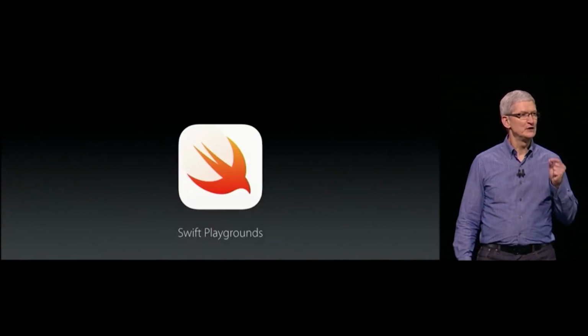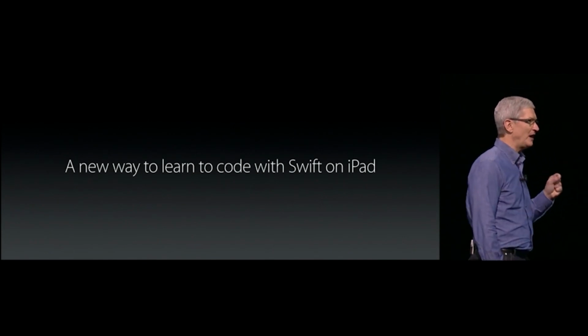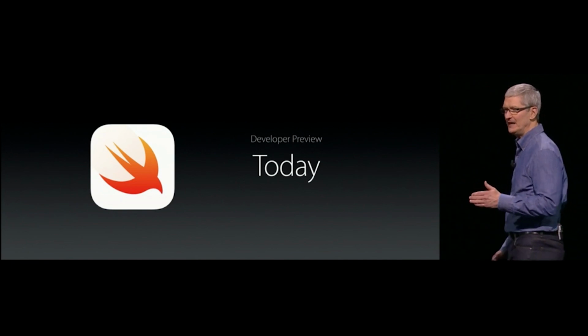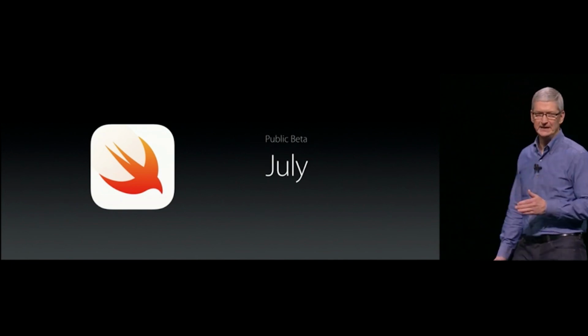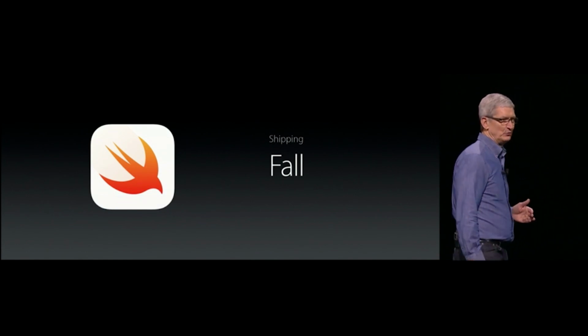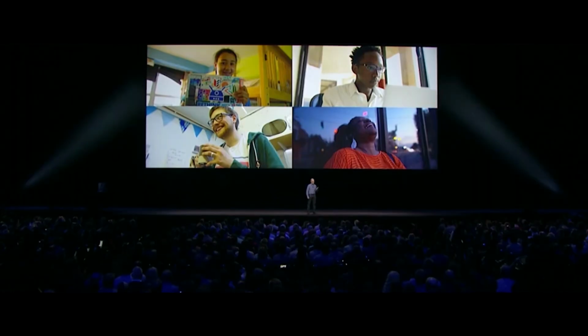Swift is a powerful and intuitive programming language, so today we're introducing a new app for iPad. We call it Swift Playgrounds, and they'll be able to do it right on their iPad. So we're releasing it with the developer preview today. It will be in the public beta next month, and it will be in the App Store when iOS 10 ships in the fall.